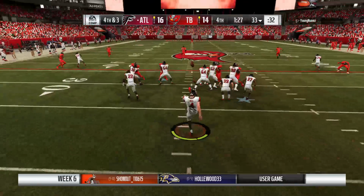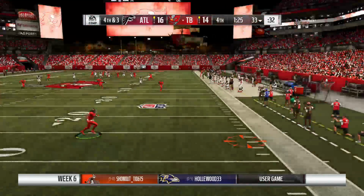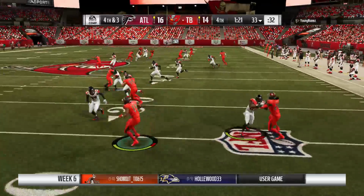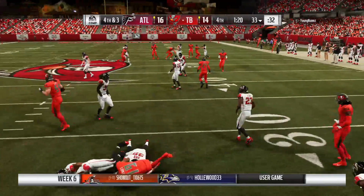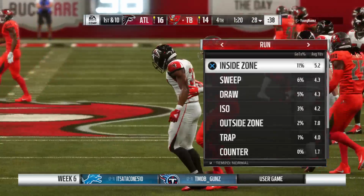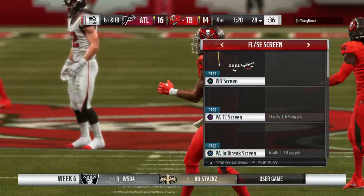I like that, yeah. There was contact. I don't know, like you said, enough to warrant the flag. It was close, though. This is taken at about the 14. Now another. Nice job bringing that one back. 14 on the return. And the Bucs will get ready to go on offense.